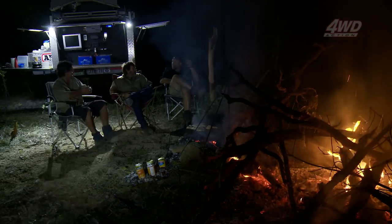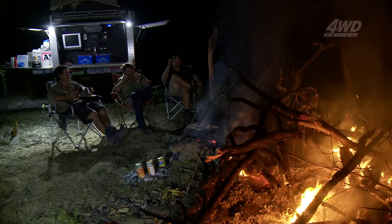After a hard day's work, it's real easy to relax by the campfire. Those lamb cutlets are just sensational. That's if there's any left after Jamie's got to them.